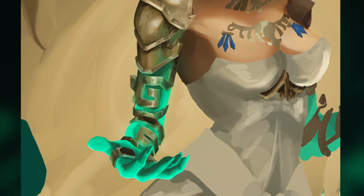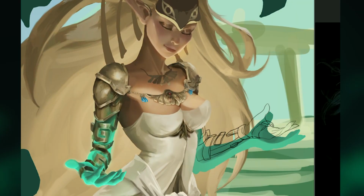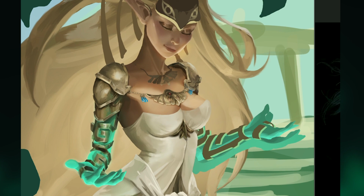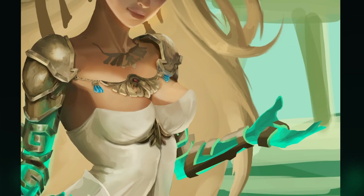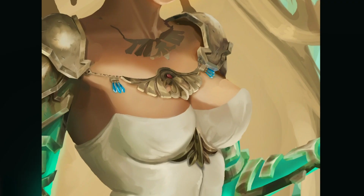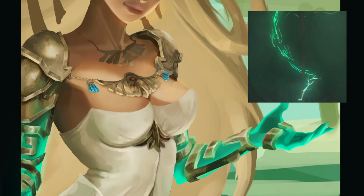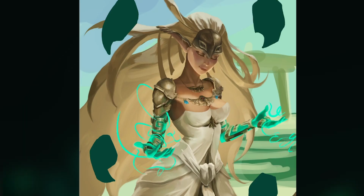The hand might be a separate entity, or only glowing blue when using magic or sealing power. But since this is the only way we've seen this hand with the Zonai gauntlet, this is how we will continue to depict it in our design as well. We will also be including the magic swirls and text from the first look trailer, as if she is currently using her magic or sealing powers.